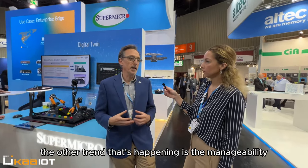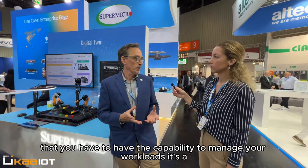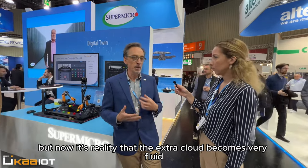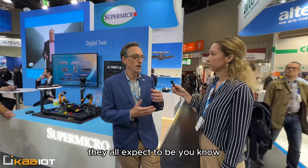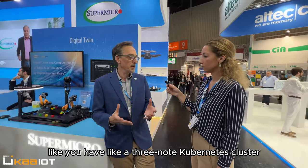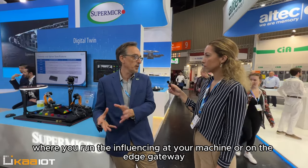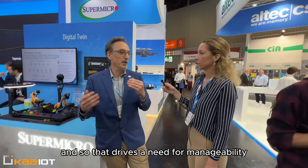The other trend that's happening is manageability, that you have to have the capability to manage your workloads. It was talked about for a while, but now it's reality that the edge to cloud becomes very fluid. And all new developments run on Kubernetes. They all expect to be cloud native, but then you have to be able to deploy that to a local cluster, like a 3-node Kubernetes cluster on-prem, but also manage down to the actual execution device where you run the inferencing at your machine, or on the edge gateway. And so that drives a need for manageability that we're addressing.